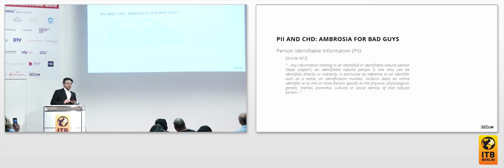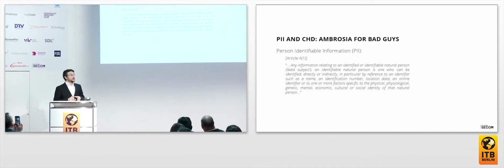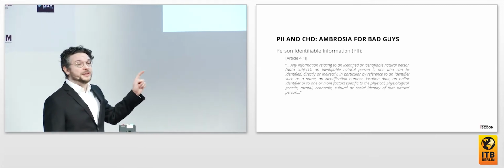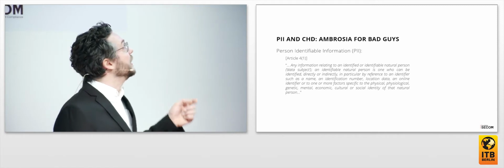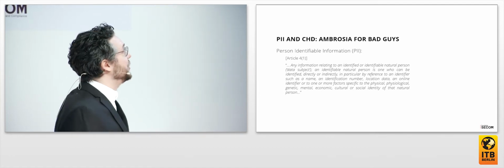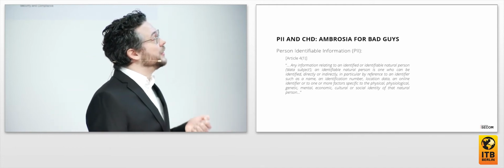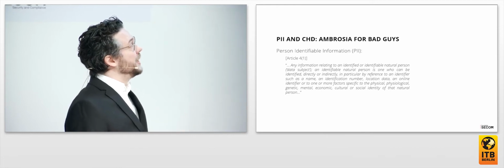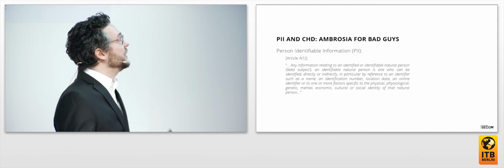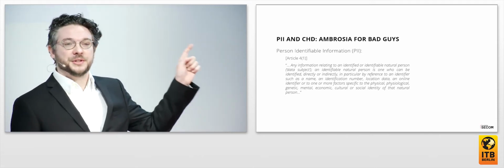But let's see what these regulations talk about. PII and CHD, what are these 2 acronyms? PII, which is mainly what GDPR talks about, stands for Personally Identifiable Information. And I quote directly from Article 4(1) on what this PII is. It's any information relating to an identified or identifiable natural person, which is called the data subject. An identifiable natural person is one who can be identified directly or indirectly, in particular by reference to an identifier such as a name, an identification number, location data, an online identifier, or to one or more factors specific to the physical, physiological, genetic, mental, economic, cultural, or social identity of that natural person. And guess what? Your credit card number falls into this category, okay?